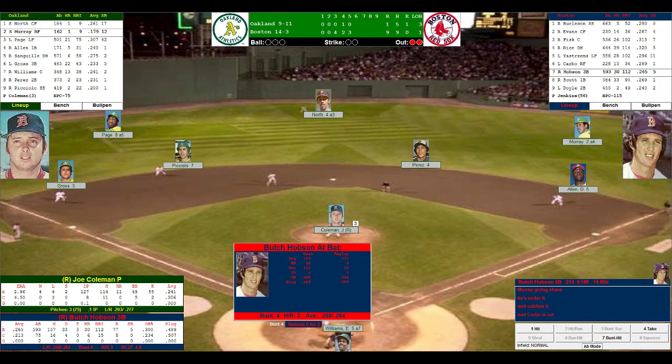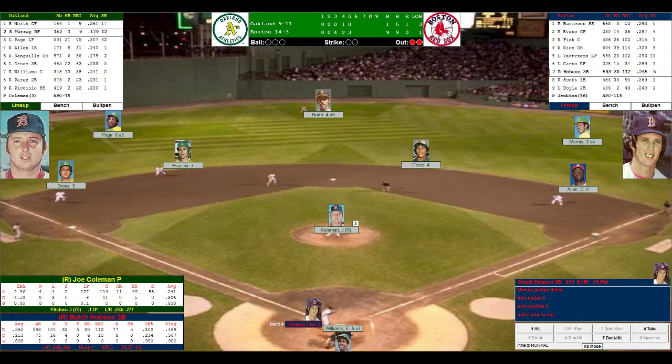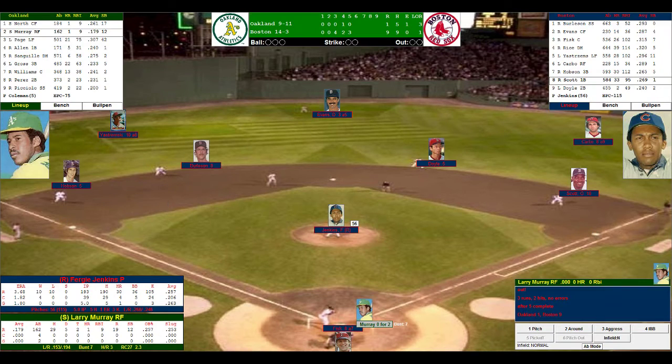Butch Hobson steps to the plate. 0 for 2 today. He'd love to get in the home run parade. Popped out to short in the second and grounded to the pitcher in the fourth. So with 2 outs, Coleman delivers to Hobson. And Hobson dribbles it to the shortstop. And Piccolo just gets him. Bang-bang play at first. Out number 3. We go to the top of the 6th. The Red Sox lead Oakland 9-1.